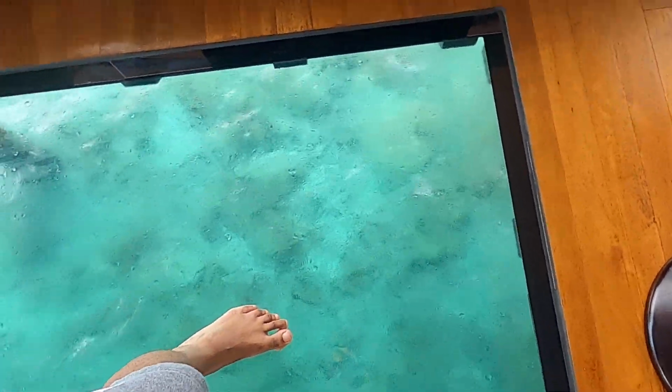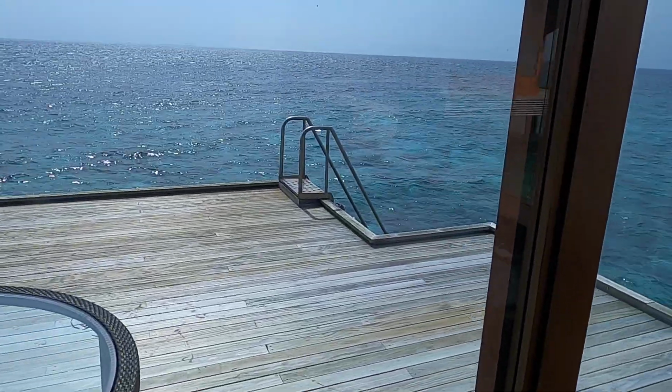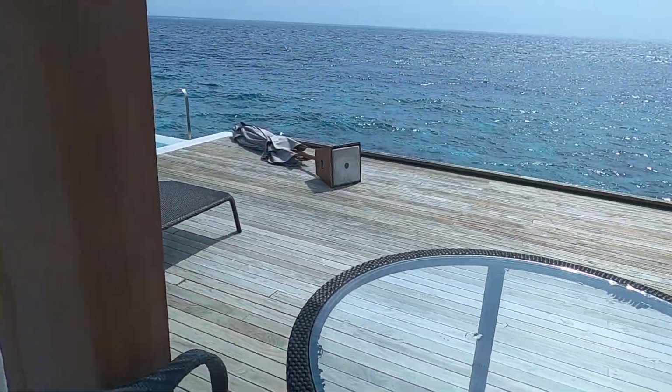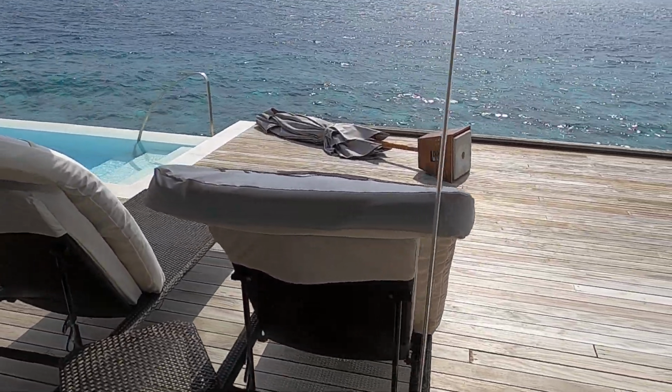Don't worry, I don't weigh that much. It's fine. So there's no fishies down there right now, but we saw some earlier. We'll keep walking on. A nice private deck. You can see we got the stairs that go down to the water. Go out there in a little bit. We got the nice little chairs where Bae's about to go get her little suntan on here soon.